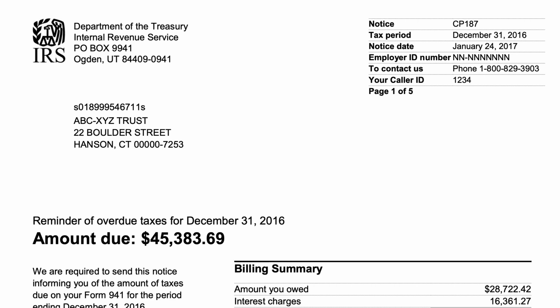Going over IRS notice CP 187. This is a notice that you might receive as a reminder of overdue taxes. In this particular notice, it's for IRS Form 941, which is an employer employment tax form. So we'll go through step by step what you should do if you receive this notice.